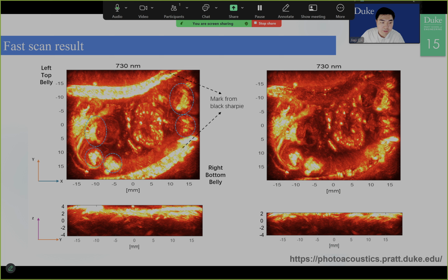Here is the result of 730 nanometer imaging. The placenta part is circled out by a blue oval dashed line. Those bright marks on top and bottom are from black Sharpie I drew on the belly of the mice to help me identify my region of interest. After I get rid of the surface signal, those marks are gone, as shown in the right images.